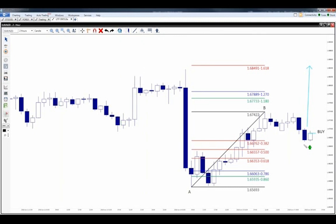So right now, I'm identifying this as being my C point. That's going to be my C point right there. So I'm going to draw a line across right over here, so that everybody can see that my C point is in the red retracement zone.